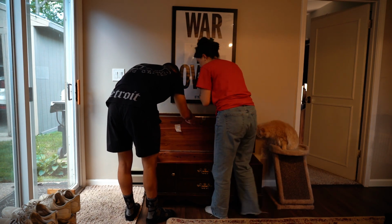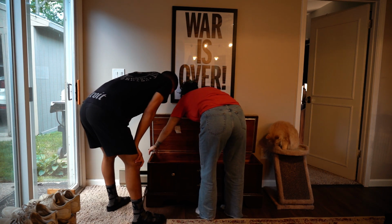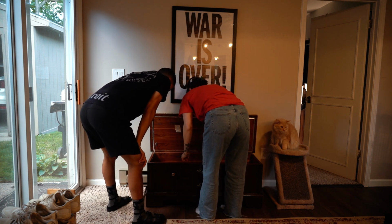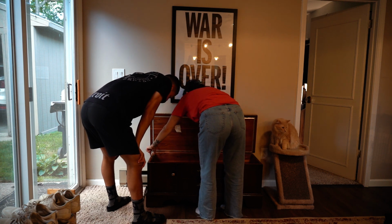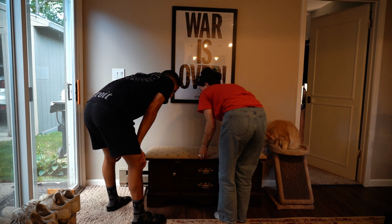$60, and it has a safety lock, so it doesn't just fall on something. Oh, nice. And then you pull it up, and then... Oh, it can't just close? No. No, I like that. That's awesome. It's not just gonna slam on. Right. Lift it up and then close. That's awesome. Oh, she's heavy.